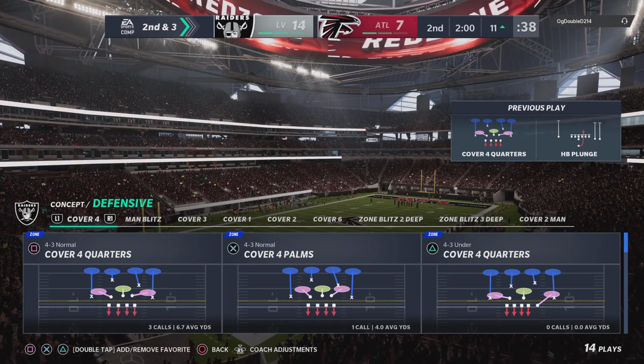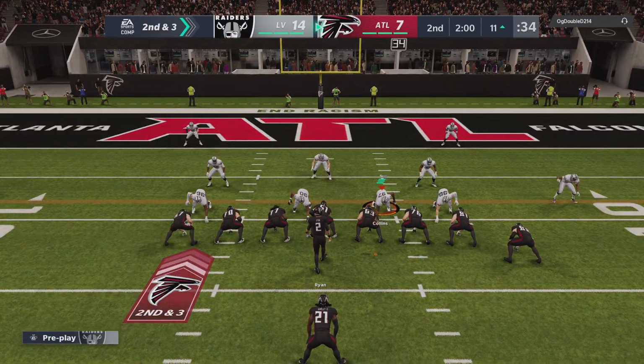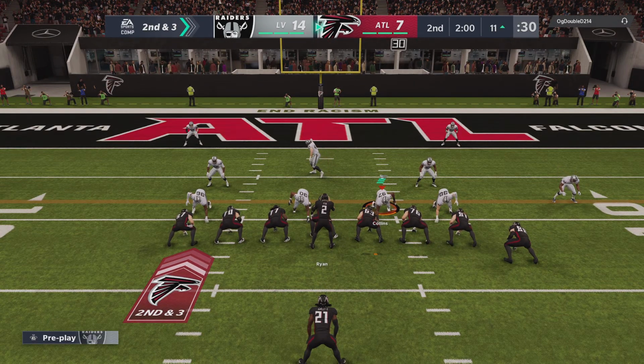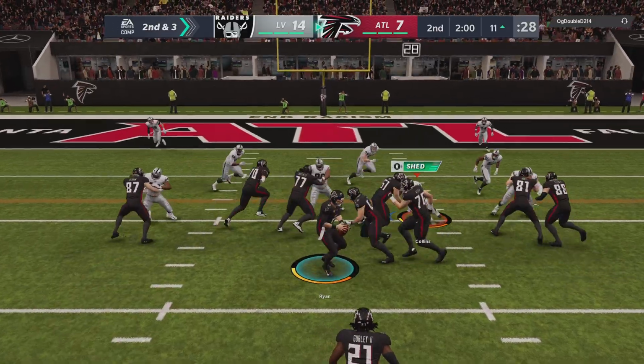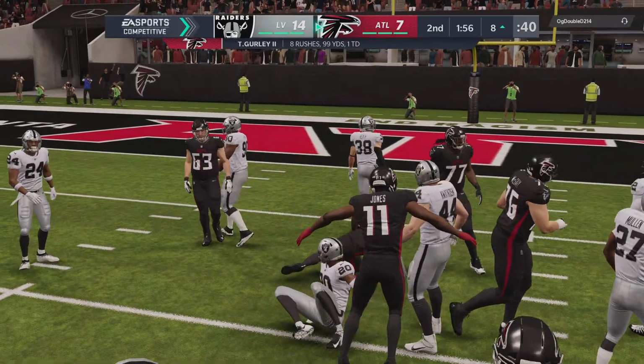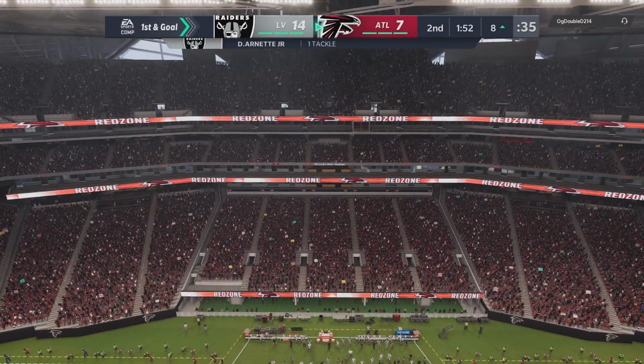We've hit the 2-minute mark of the 2nd quarter. 14-7. 3 yards to go on 2nd down, and they've got 3 tight ends out there. Jumbo set. On the counter, Gurley. And he's able to work it here to the 8-yard line. It's a 3-yard pickup, and that sets up 1st and goal.